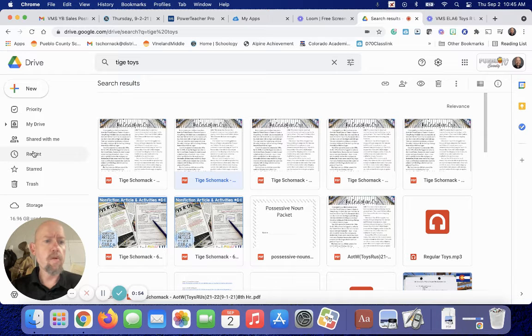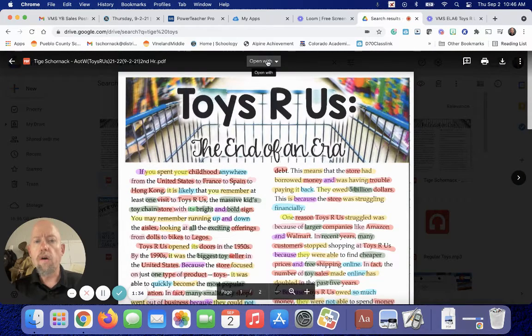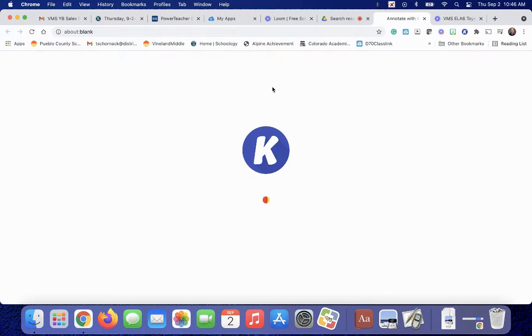But then you're going to go back into your Google Drive, go to your recent, and in your recent, you should see your name on the Toys R Us article. Hopefully you have the one that says your name, AOTW, Toys R Us, 2122, and whatever the date is that we worked on it in your hour. I know I'm confusing, but that should be your most updated assignment. Now, since I've already done this with one class, I'm going to use their updated one. So again, you click on it, and then you go to open with, annotate with Cami.